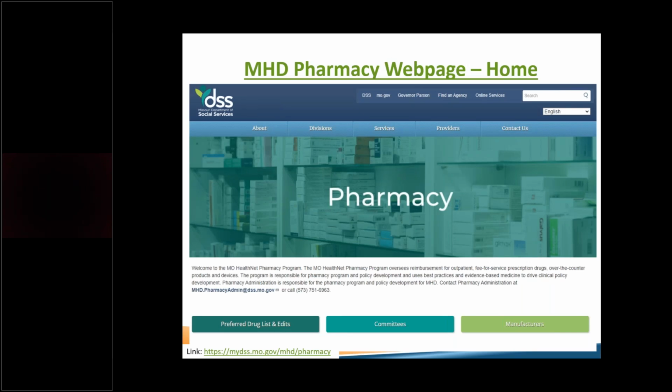Now I'm going to be walking through the updates that happened to the website or the web pages, and we're only going to be looking at the pharmacy specific ones. The majority of the titles on the slides are in green. That is indicative of a hyperlink, but I do know whenever things get converted into PDF, sometimes those hyperlinks don't work like we want them to.